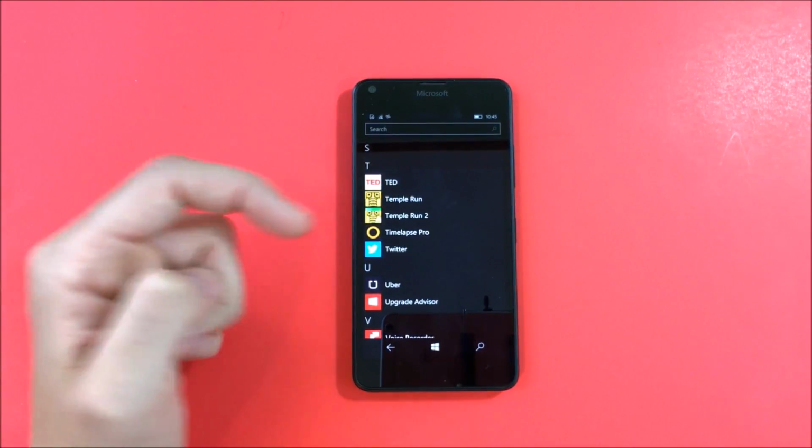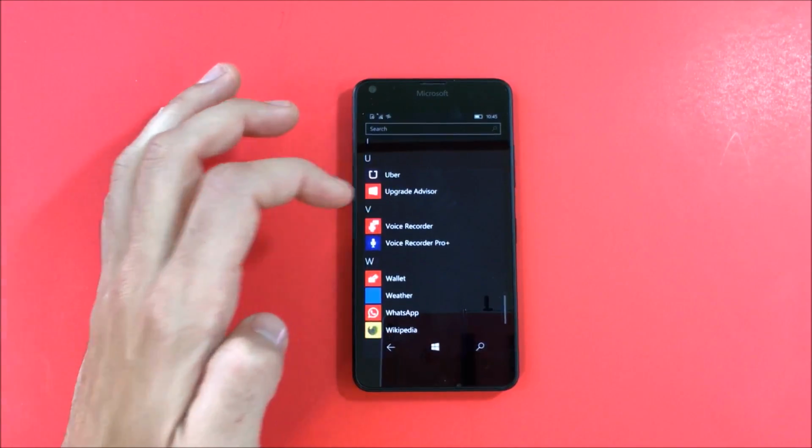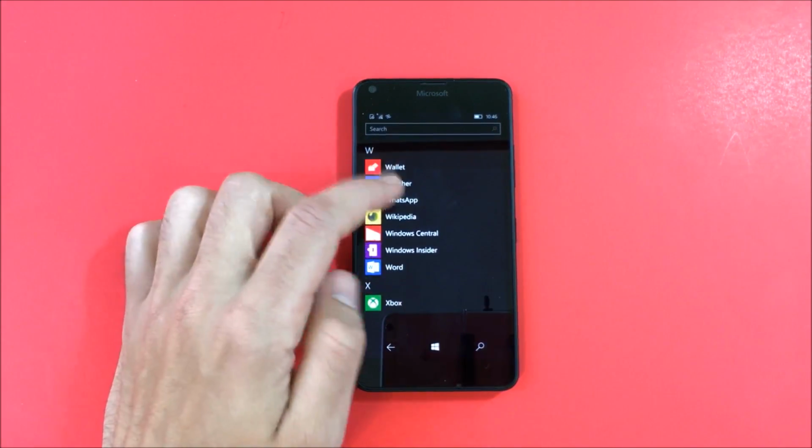System information, TED for college talks, and just very inspirational talks on TED.com. If you're not really into reading books too much, you can switch it up, watch some TED Talks. Over here, Wikipedia for doing some research on the Windows Phone, and that's about it.